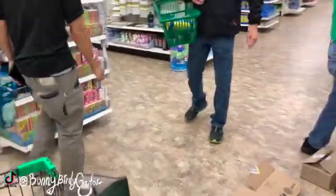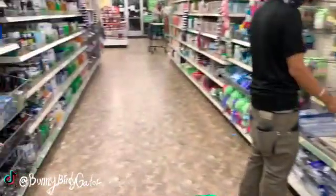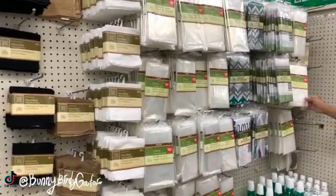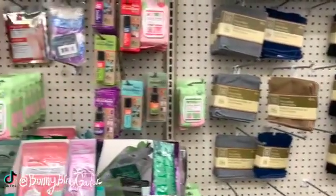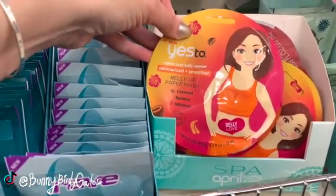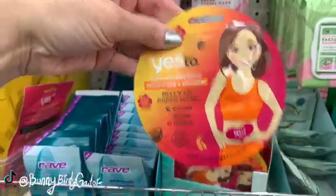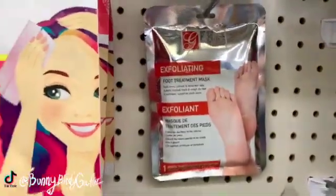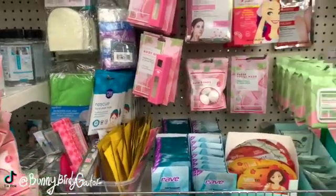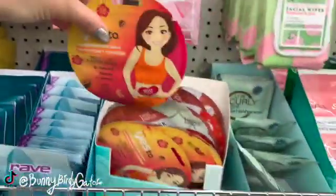Okay, let's go down this aisle. We have lots of shower curtain liners, microfiber washcloths. What's this? Belly Up paper mask. Belly Love. Makes your belly appear moisturized and smoother. This is my first time I've ever seen a belly mask. I've seen the foot masks. I've seen the hair masks. I've seen the booty masks. I've seen the lip masks, a lot of different masks, but this is definitely the first time I've ever seen a tummy mask. That's so cute.